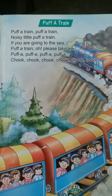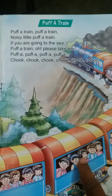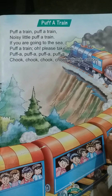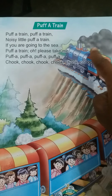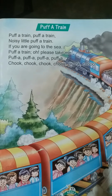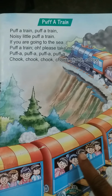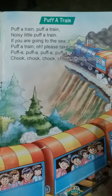Puff a Train, Puff a Train, noisy little Puff a Train. If you are going to the sea, Puff a Train, oh please take me. Puff a, puff a, puff a, puff a. Chook, chook, chook, chook, chook, chook, chook. Again. Puff a Train, Puff a Train, noisy little Puff a Train. If you are going to the sea, Puff a Train, oh please take me. Puff a, puff a, puff a, puff a. Chook, chook, chook, chook, chook, chook, chook.